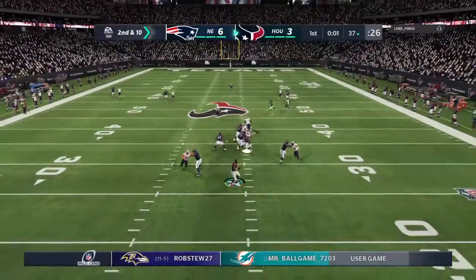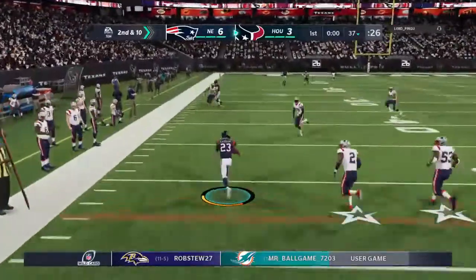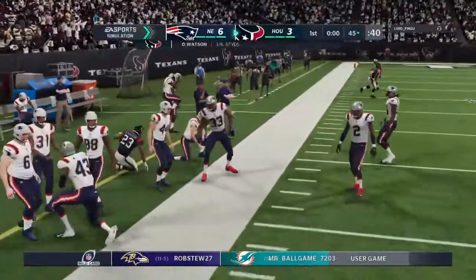Throwing again on 2nd and 10. Watson. He's going to find his running back. It's complete. And he will be out of bounds here on what will turn out.